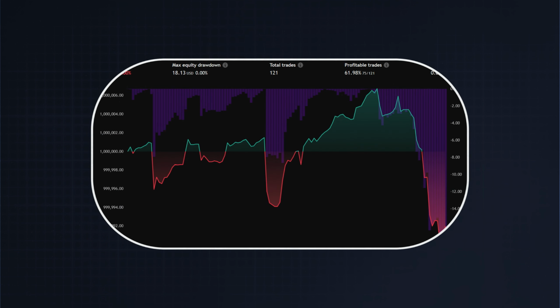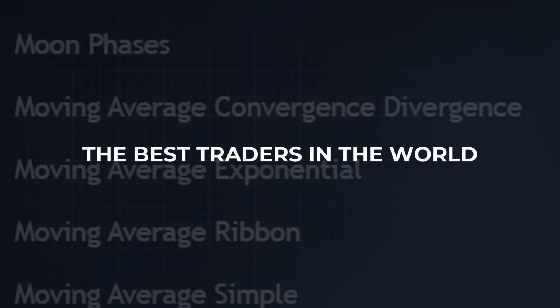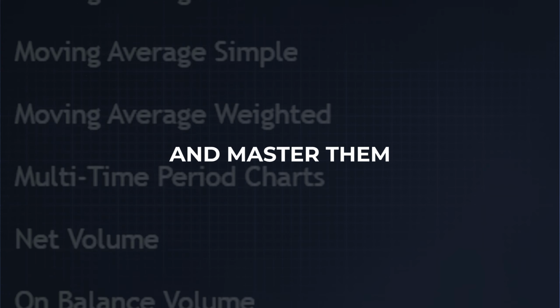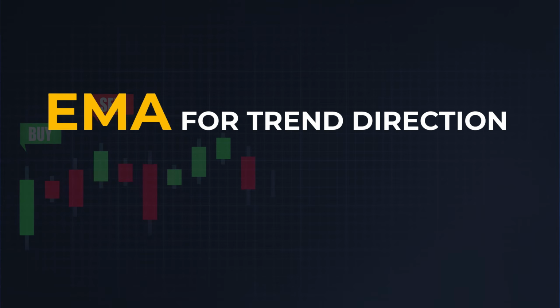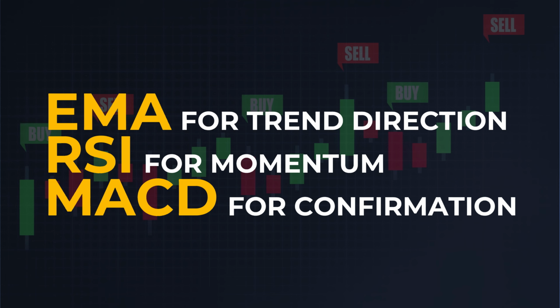Most beginners fail because they clutter their charts with random tools they don't understand. The truth is, the best traders in the world focus on just a few indicators and master them. Today, I'll break down three of the most powerful indicators: EMA for trend direction, RSI for momentum, and MACD for confirmation.